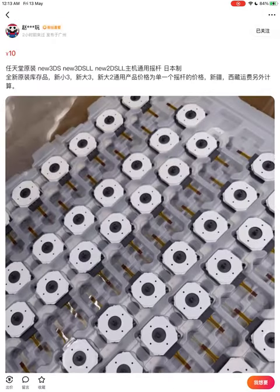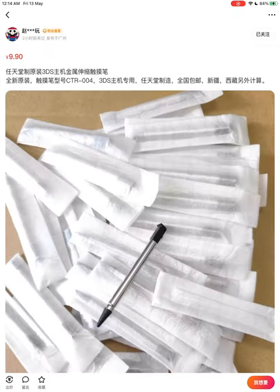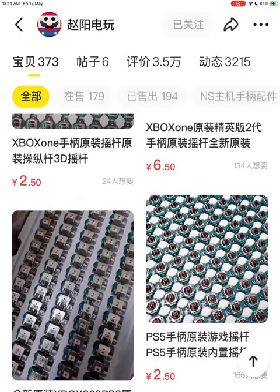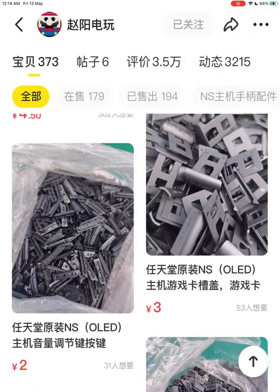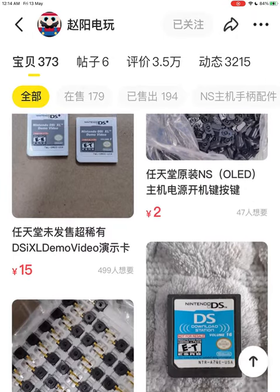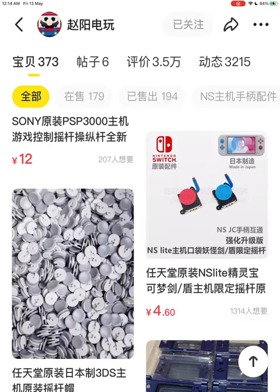These are circle pads. Yep, these are circle pads without the actual pads, the base of the circle pad. And the 3DS styluses. If you want OEM styluses, yours were only like 10 RMB. Xbox One joysticks, PS5. Switch Lite joysticks, Pro joysticks, game card slots and volume buttons for the OLED model. Look, there's DS XL demo videos that I got these from. DS download station, another bunch of Switch Lite joysticks from the Pokemon version.